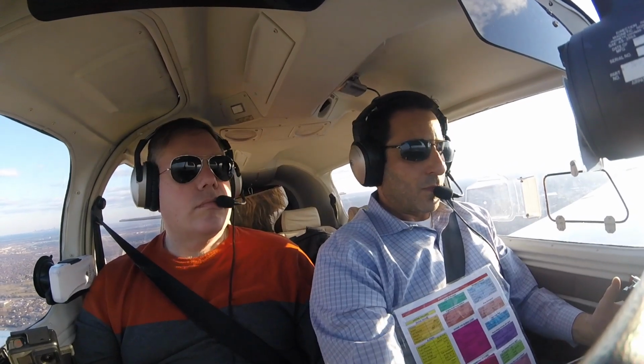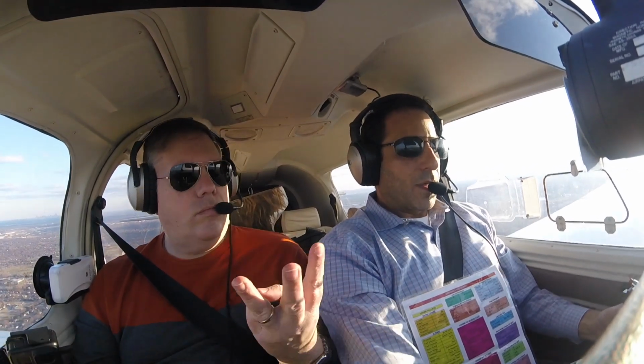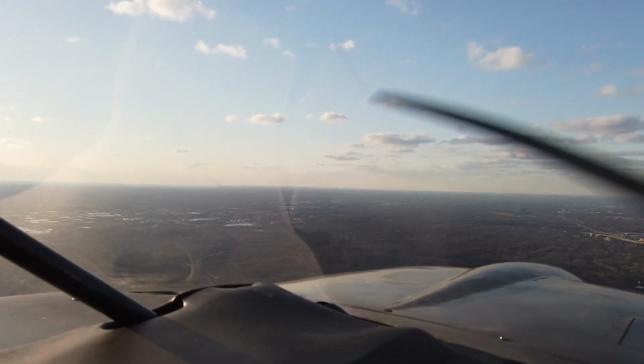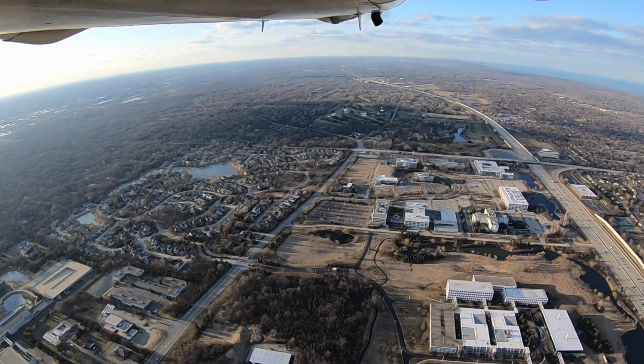Uniform, climb and maintain 4,000. Okay, leaving 2,000 for 4,000, 7 Lima Uniform. Trailblazer 499, departure radar contact, proceed direct Northbrook.